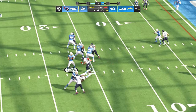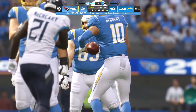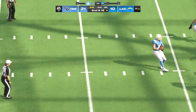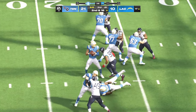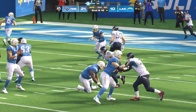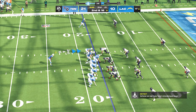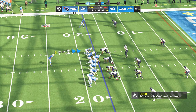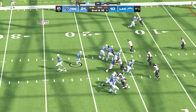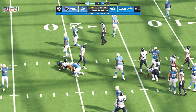Herbert now. He's going to go down, sacked right around the 17. It's Jeffrey Simmons that time who got in to record the sack. And it's never good to take a sack. You really don't want to take one down here in this part of the field down near the red zone. Not at all, because you're already pretty much assured of a field goal. But you take a big sack, it could push you out of range, and that's why defenses get a little more aggressive in this situation. They're almost conceding the 3 points. They want to push you back and try and take you out of that.